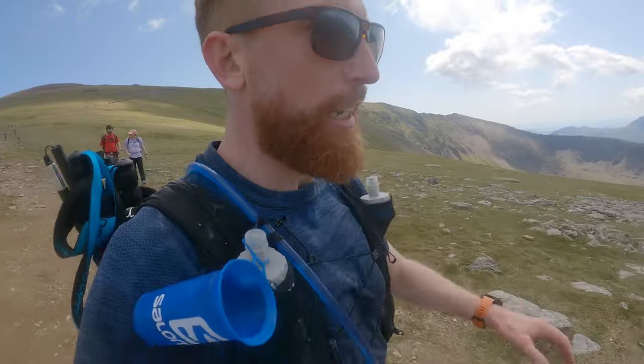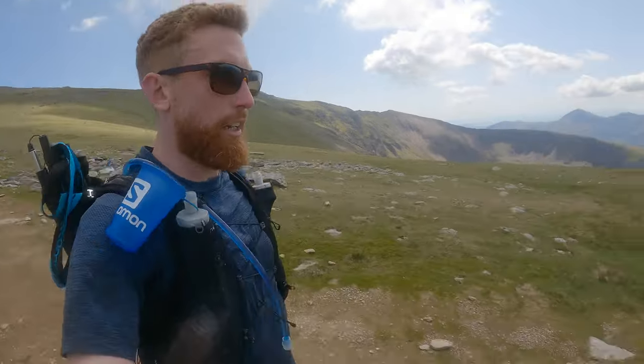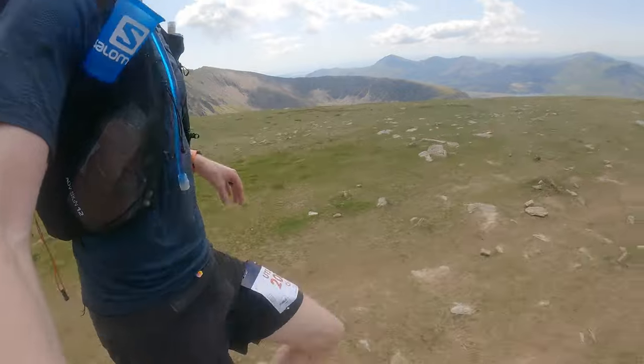This is a long downhill from Snowdon, and it's very runnable, but I'm trying not to make the mistake I made last year, which was running downhill too fast. So I'm trying to take small steps and take it relatively easy to save my quads for later. After 2 hours of up, it's nice to have a bit of down though.